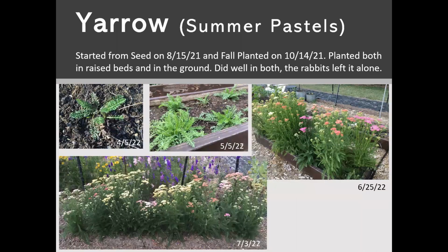Okay, yarrow. So yarrow, I did the summer pastels variety. Same thing. I did it in soil blocks on August 15th. I got them in on October 14th. I forgot to take a picture of what they looked like in the fall, but they were pretty small. They only had a few sets of leaves. They were probably a little smaller than this April picture, but they did great.